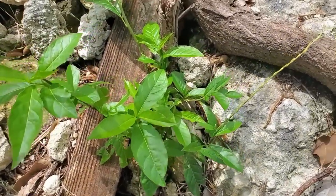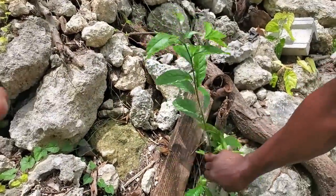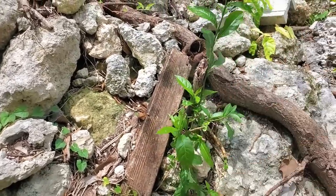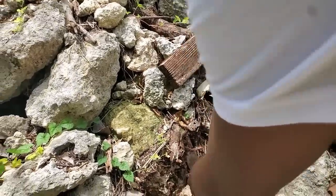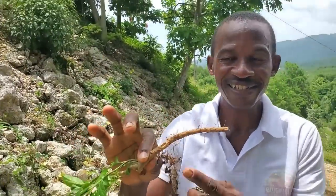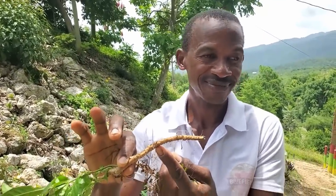I'm going to take a piece of it as well, because you can hear me a little bit stuffy, so I'm going to take one piece right now. They're going to give me the root. It's hard, you know. One thing about this, it's hard to pull. That's fine, I think I have enough. I'm smelling it. All right, this is the real deal. The root is even more potent.